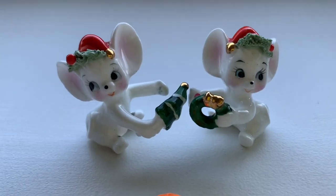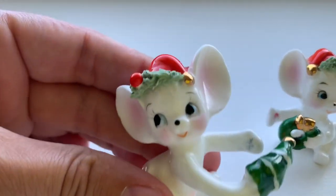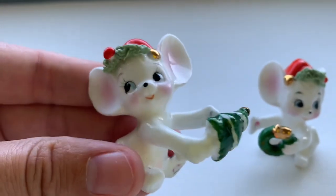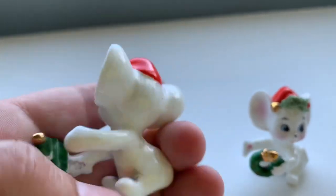I also found these little cuties at one of our local garage sales. Look at how sweet they are. They are just so stinking cute. I am going to list them in my Etsy shop. They go around candle tapers for Christmas time.